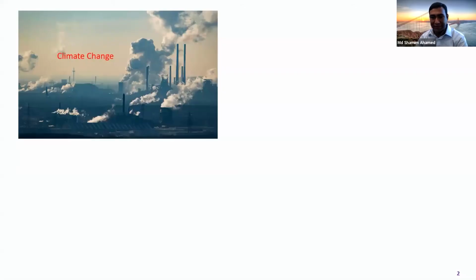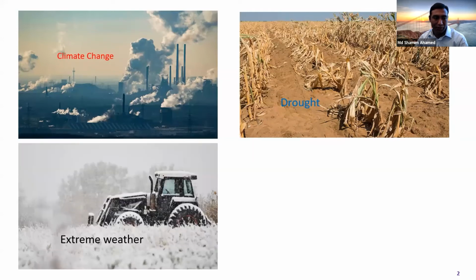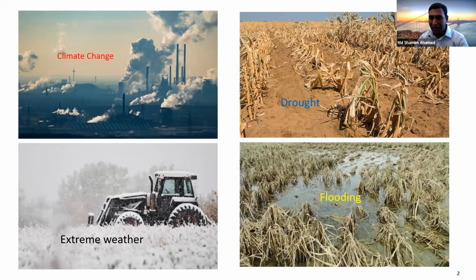Before starting the main talk, I would like to give some idea of why we need indoor farming. Climate change has a significant effect on different sectors. Agriculture is one of the major sectors significantly impacted, causing frequent drought, extreme climates, and flooding problems. These are all impacts on the agricultural sector because of climate change, and that is forcing us to think about alternative systems for growing crops in indoor space.